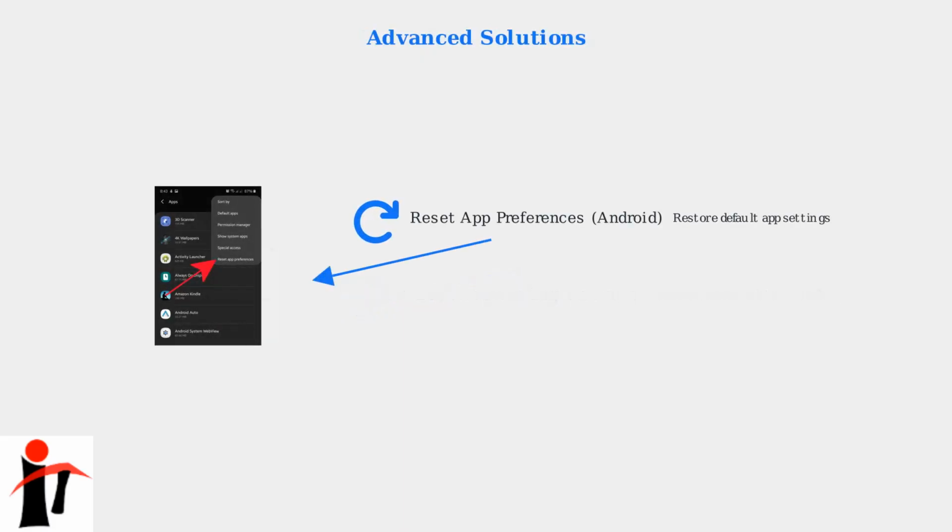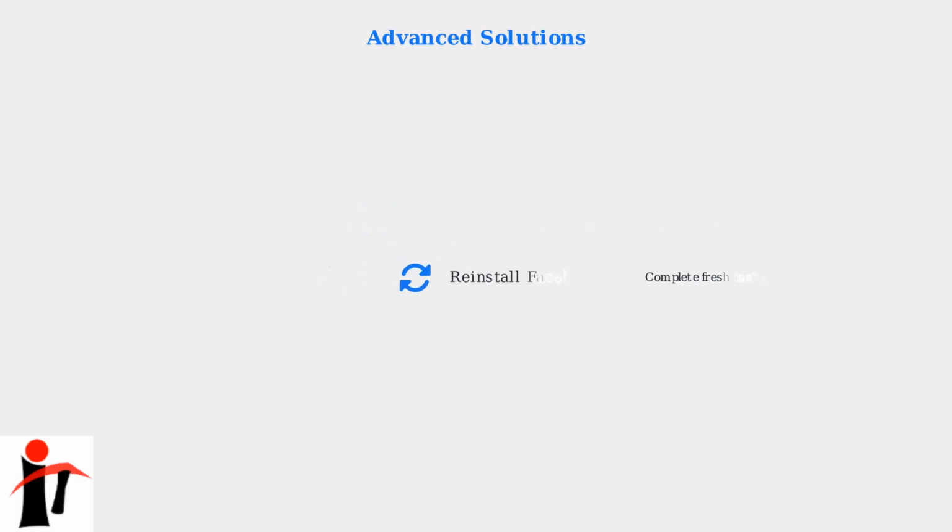For persistent issues, try advanced solutions. Android users can reset app preferences in their device settings. This restores default settings without deleting app data. If problems persist, completely reinstall the Facebook app. This removes all cached data and provides a fresh installation that often resolves stubborn search issues.